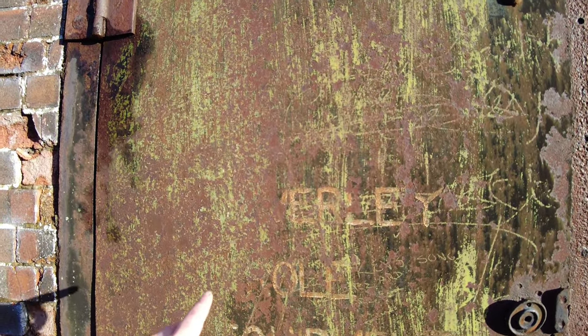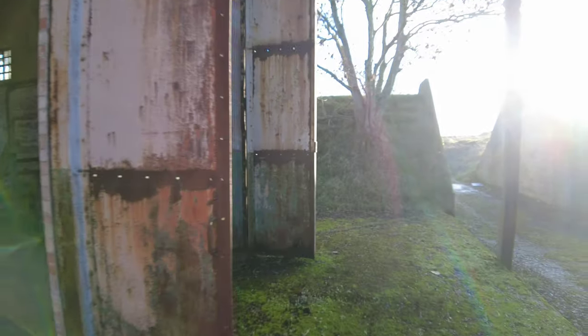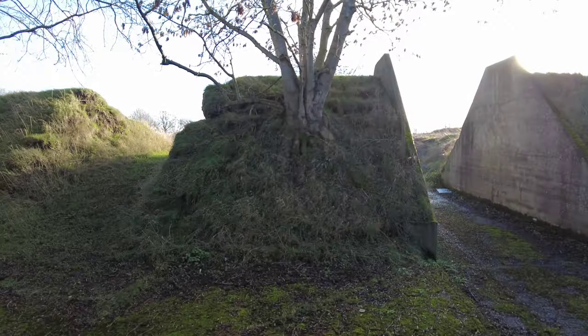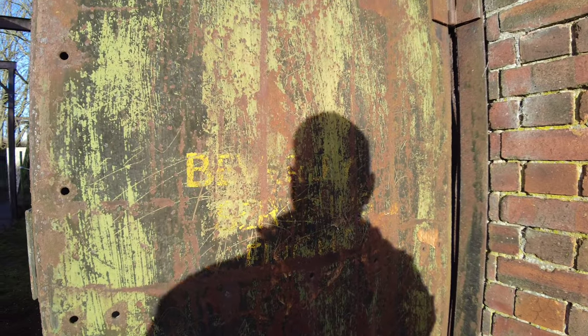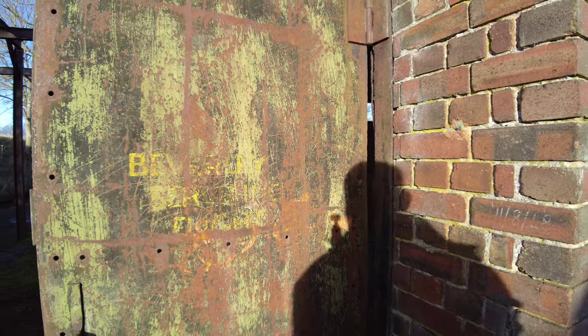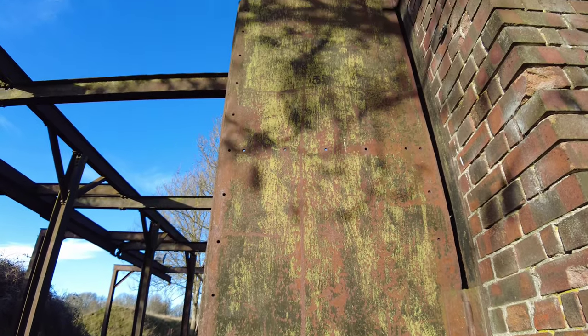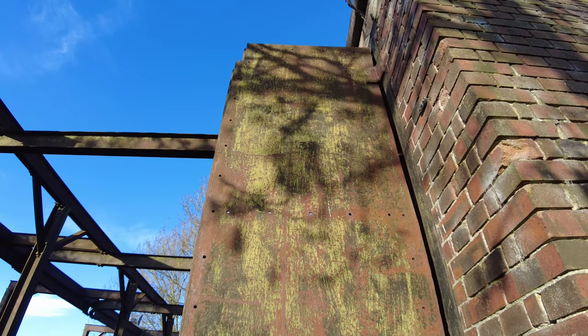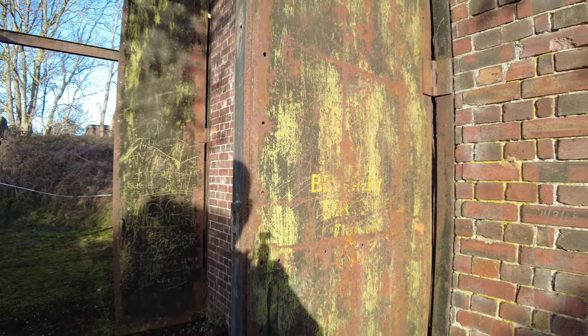And I think the top part is supposed to say Beverly something equipment. And if you look on this door over here, it's quite hard to see, but it says Beverly servicing flight. I don't know if Beverly's flew from here. And number 38, I think that says up there. So building number 38, possibly, and the Beverly Servicing Flight Equipment Store.